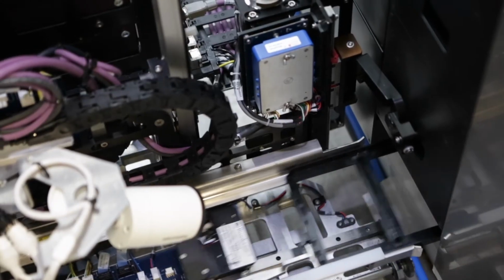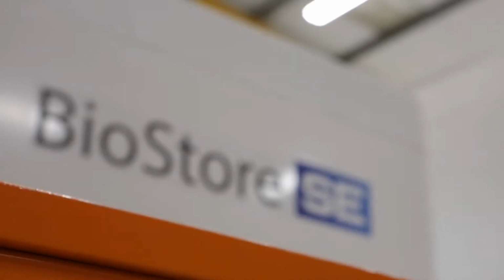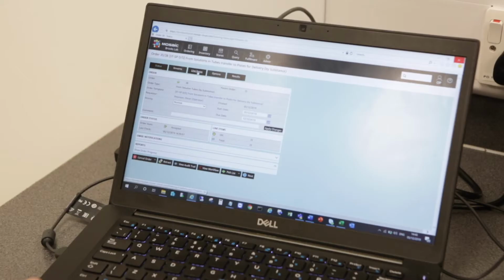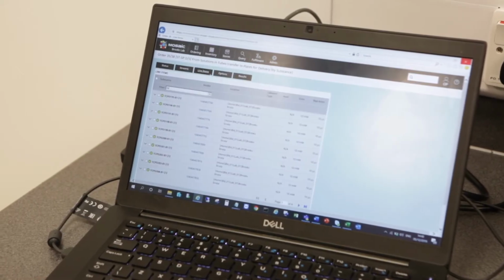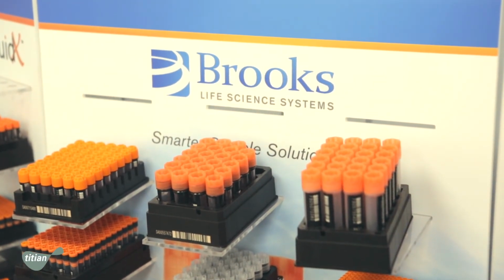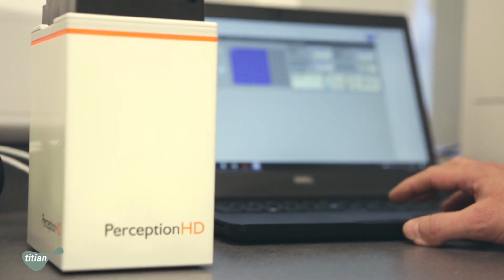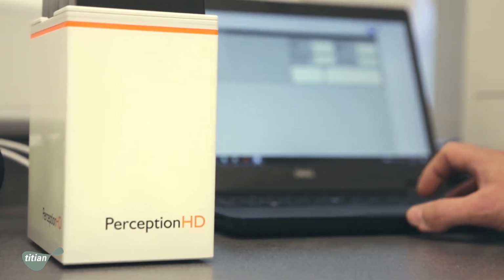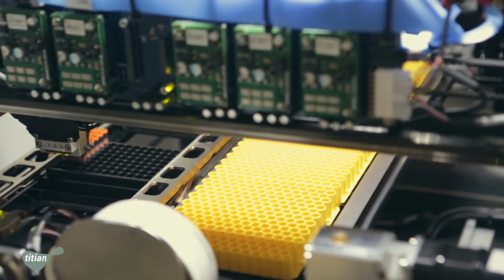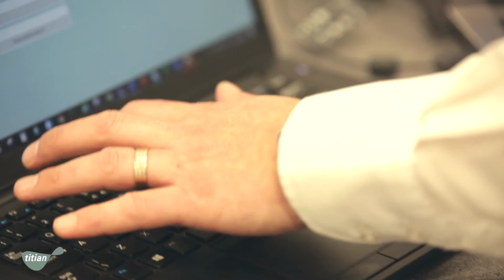Much of this video is focused on the Brooks Sample Store SC and BioStore SC together with Titian Sample Bank. Both of these are examples of taking leading edge technologies and packaging those up in a standardized solution that allow for faster delivery and lower cost for the benefit of our end users. And this is often very attractive for academic institutes and smaller businesses where there perhaps isn't the bandwidth for a large development project or a large customized project.